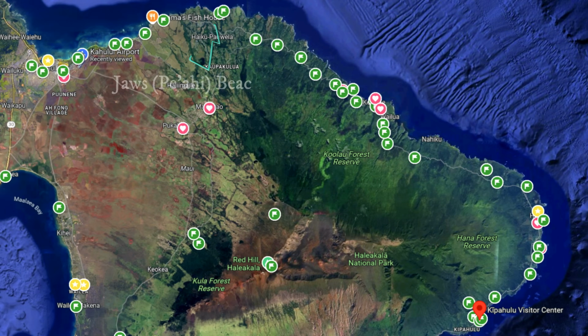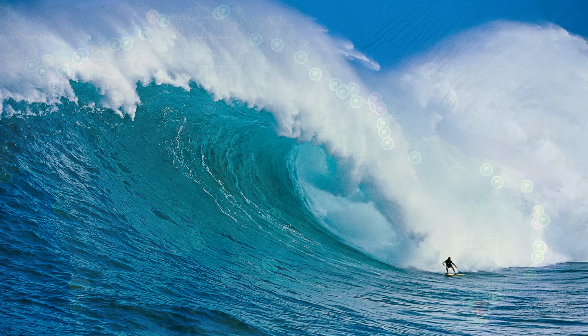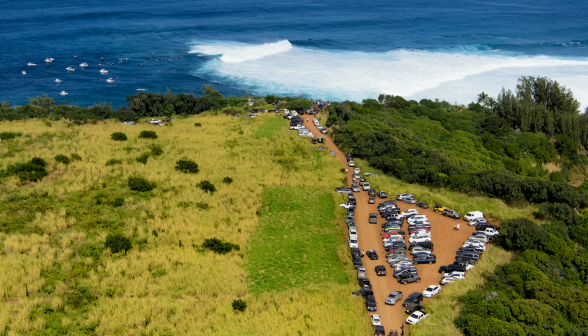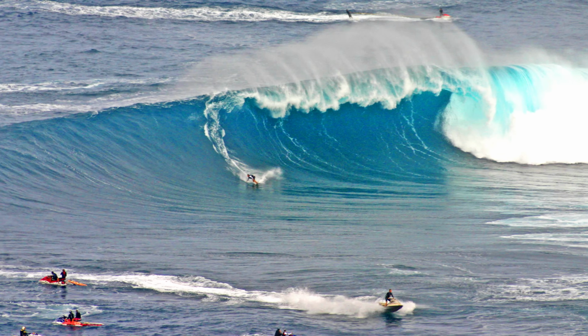Jaws Beach is next. It's famous for big wave surfing in the winter months, but it is hard to get to, and you have to pay $10 to park and then walk 1 mile down to the beach. Certainly skip this if you're short on time.